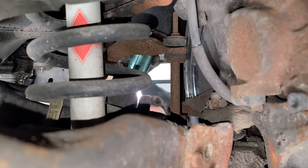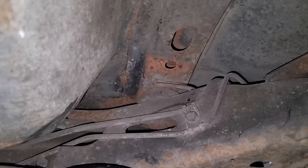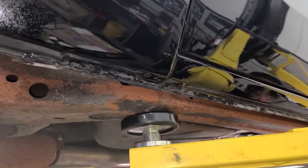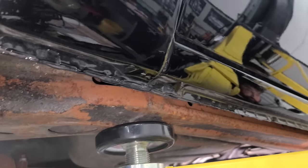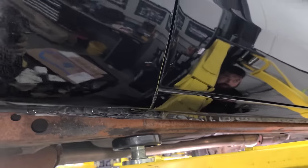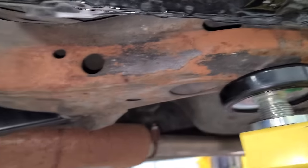And then because we're going to be eventually doing a frame off restoration on this Grand National, because I love it, I don't really need a frame off restoration, but it does need the body mounts to be replaced. They're not really causing any issues, but they're just kind of worn out. So we'll have to remove the entire beautiful Grand National body from the frame. And then we'll be able to blast the frame and coat it because it's full frame. And this is actually part of the cosmetics of the car. You can see the frame even at a normal level. So that does need to be coated in black to look proper.